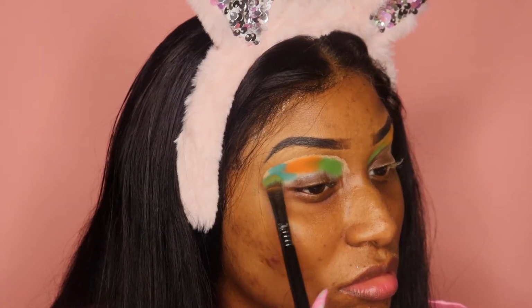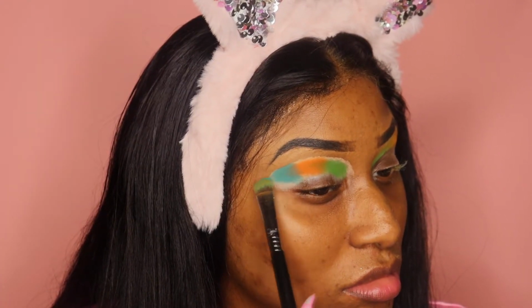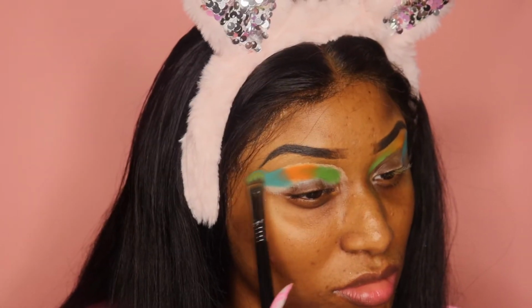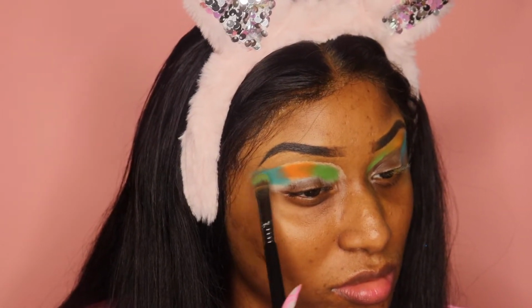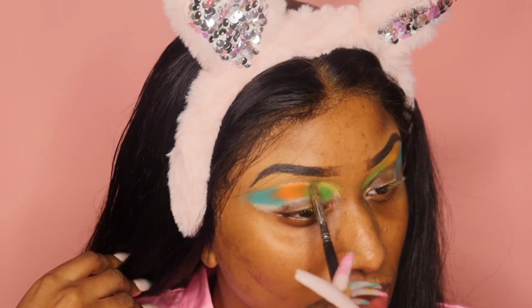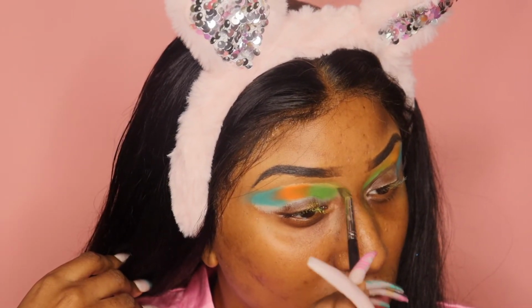Comment down below if I'm the only one that does this, but I don't know. When I finally know what I'm doing, when it comes to my second eye, I start to move so fast. Like my speed just picks up because it's like, all right, I got it now. I know what I'm doing. I'm gonna lay it down and I'm gonna do my thing.